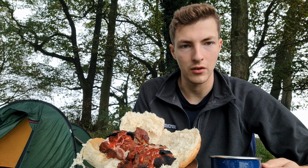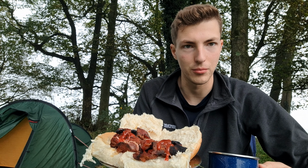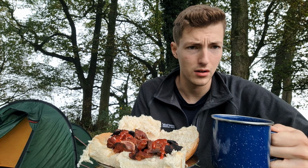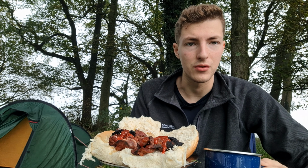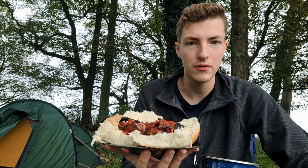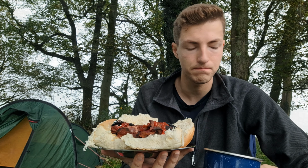So then, I've got my bacon butties. They turned out really well. A little bit crispier than I was planning on. They've all shriveled up a bit, but that's bacon for you. Got a coffee as well, which is still nice and warm. So I'm going to enjoy this breakfast, and then I'll have to get the tent down, sadly. But it's been a good weekend.